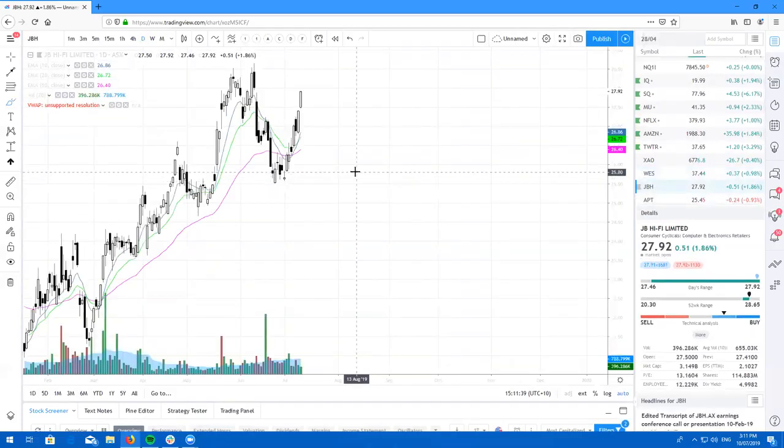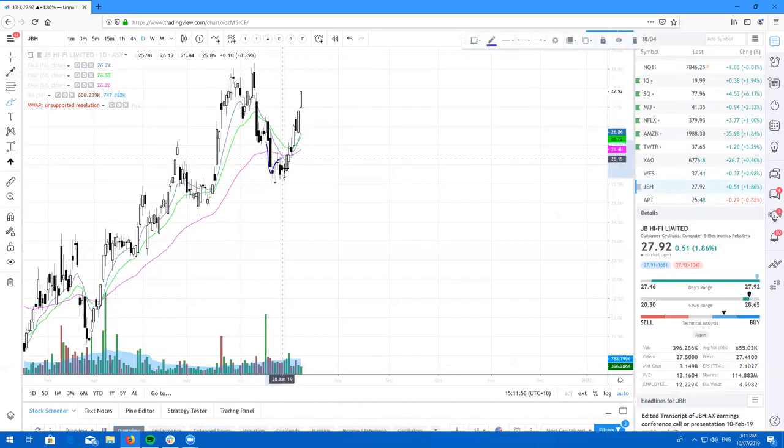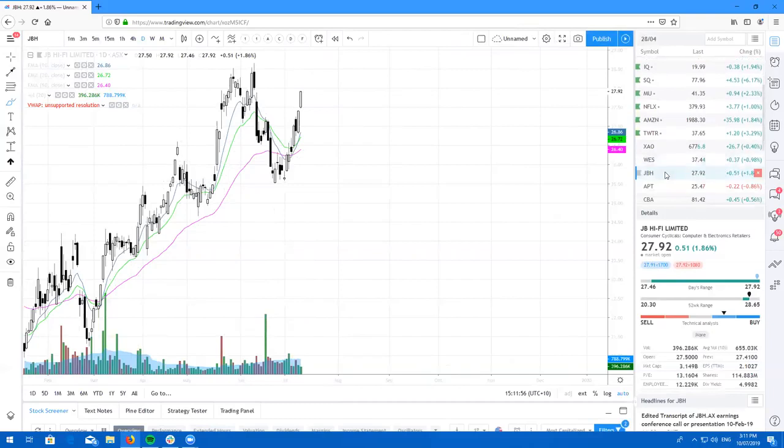Here's JB Hi-Fi. Once again, we spoke about this last week, saying this was a bullish trend and just look to buy and stay long. This was a beautiful buy the dip opportunity, and it was the nice double bottom with the retest. So well done to all of you who are in JB Hi-Fi.